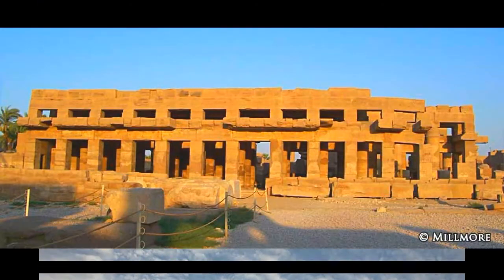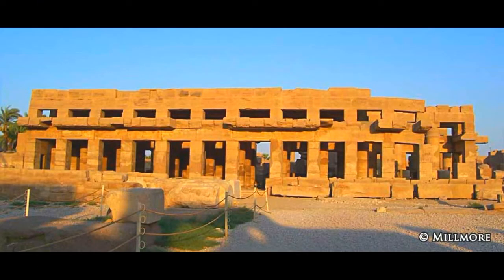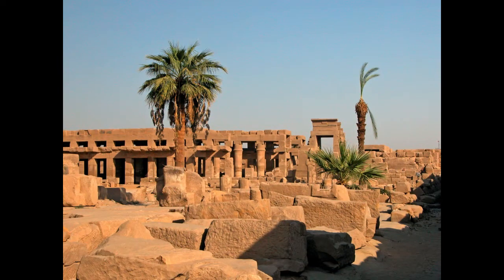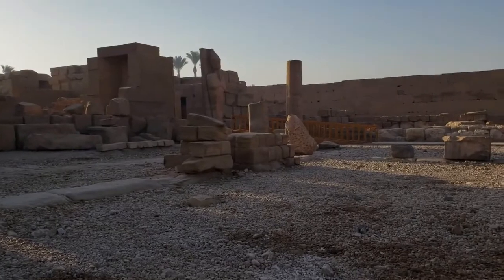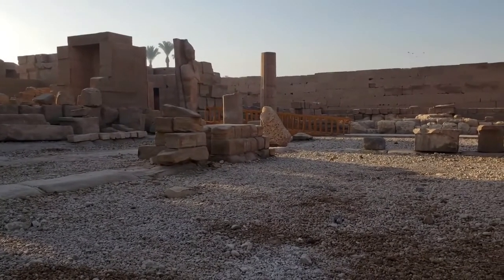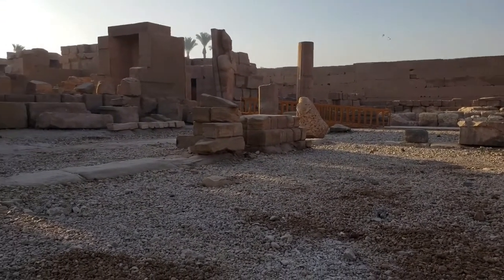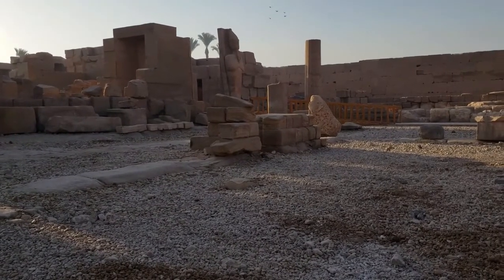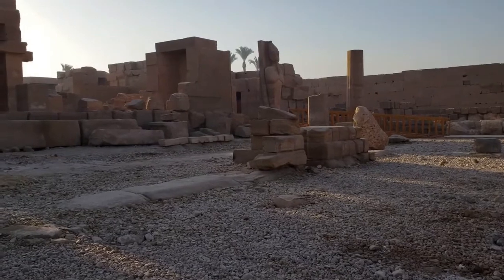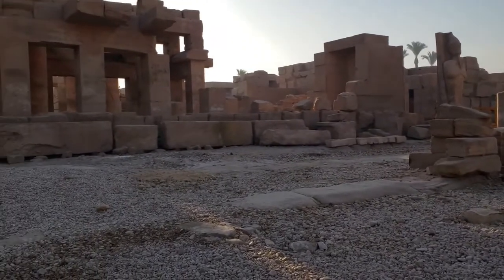The Akhminu, or the Temple of King Thutmose III. It is the most unusual structure in the Karnak Temple. It is located on the east side of the Middle Kingdom court. It was known in ancient Egypt by the name of Akhminu, which means the brilliant of monuments.